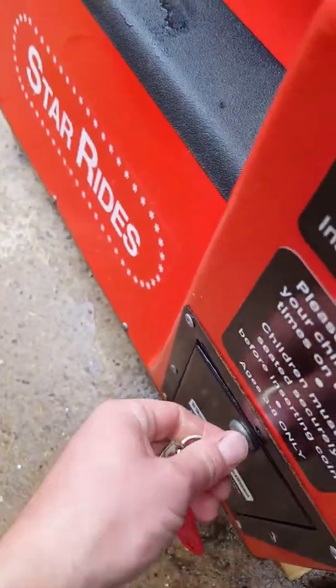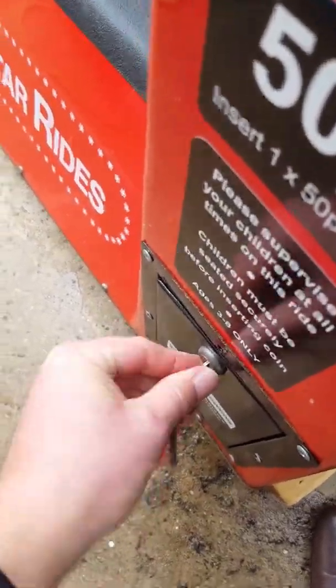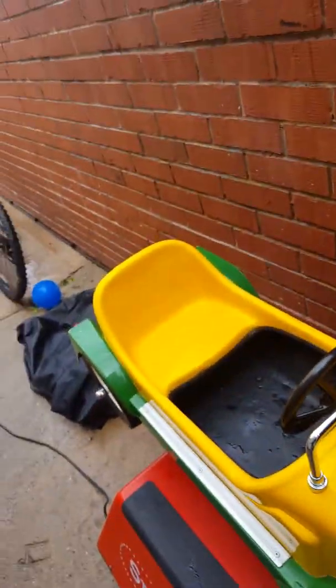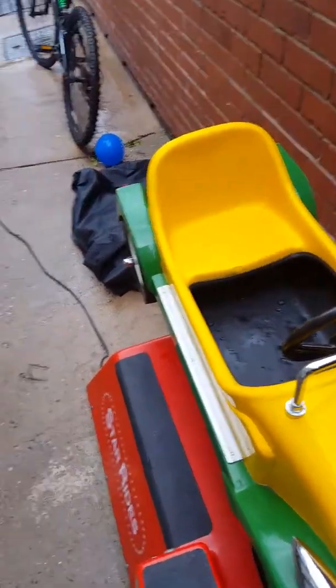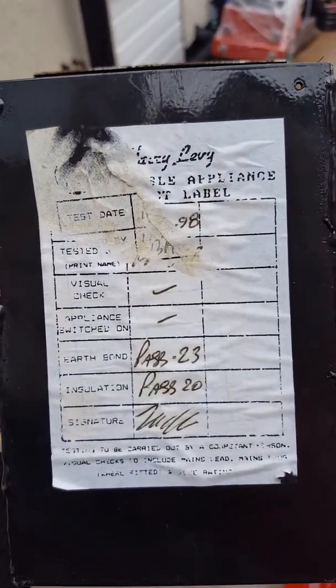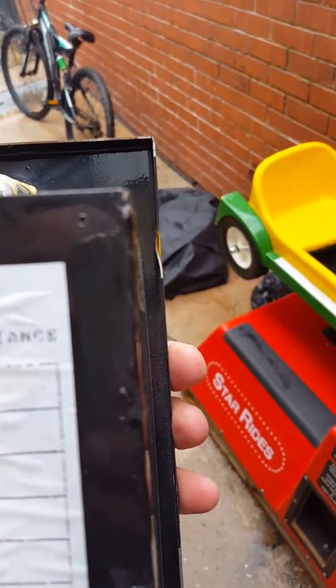But anyway, guys, to all the enthusiasts out there, to Desiree, to Amber, to Shane, to Sam, everyone, this is an important bit. The only other thing I will say before I put the ride on is it's had some sort of sticker on there, and it's been PAT tested, appliance tested, should I say, as well. It's the same thing, really. By Harry Levy. If you see there, look, Harry Levy.